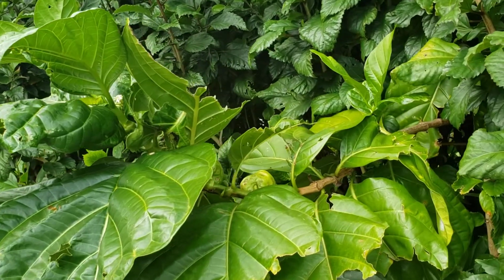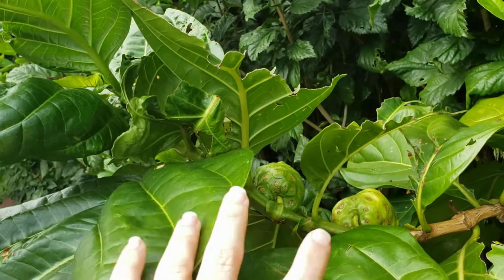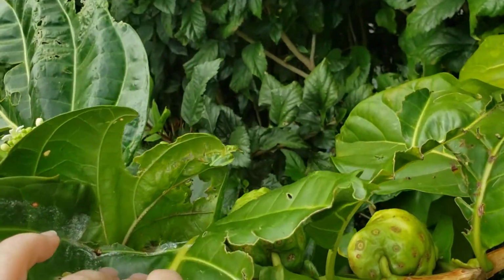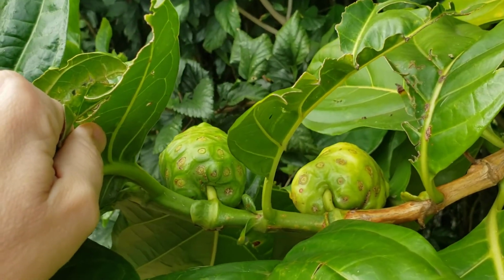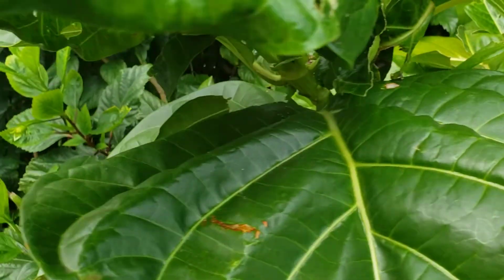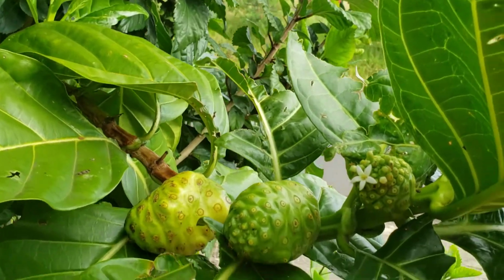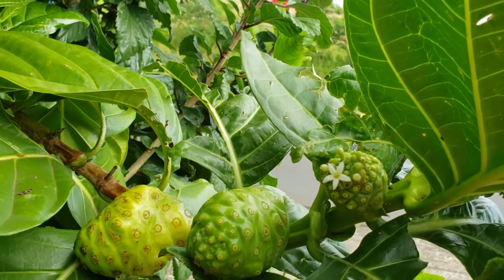A couple of years ago, we realized that we suddenly had a noni growing in our hibiscus. Isn't that crazy? And noni is actually kind of a coveted plant. People drink tea made out of it.